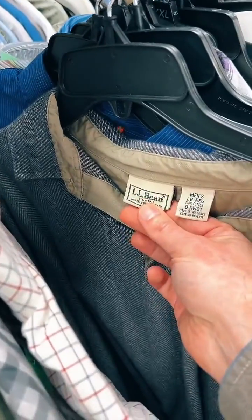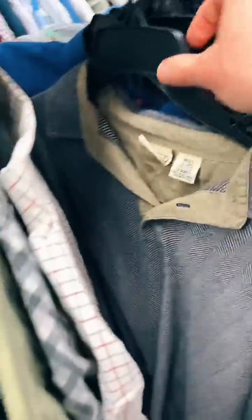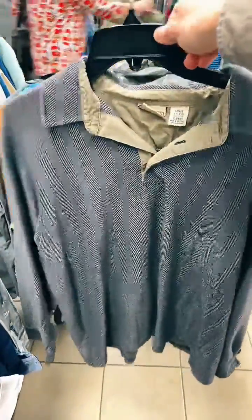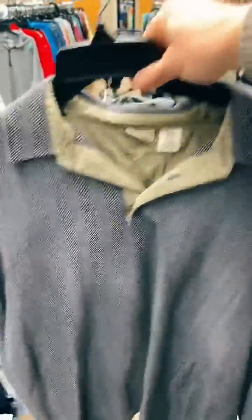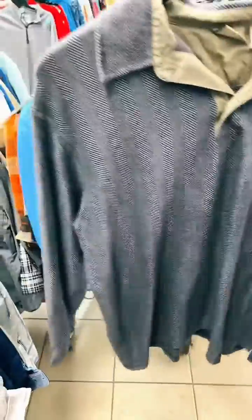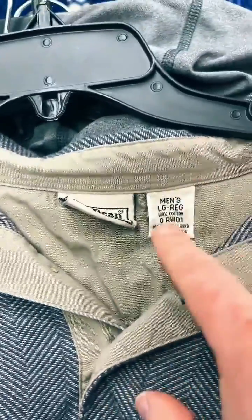Try to be specific. Here's an LL Bean. I don't pick up all LL Bean, but I feel like I've sold this exact same shirt before. It's got a herringbone pattern. It's a long sleeve polo. I've literally sold the same shirt. I don't know if it was the same size. It's a men's large. This is probably a $20 piece. I'm gonna pay $4.49 for it. I think I'm gonna get it. I like picking up these vintage LL Beans. It's kind of a bread and butter part of my store. I'm sure I have return shoppers that are coming back in and getting more beans.